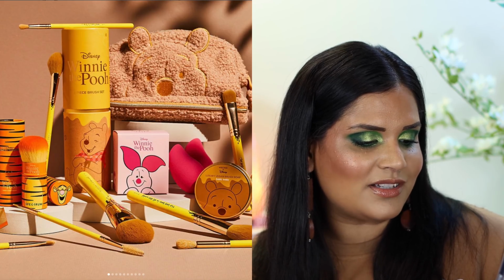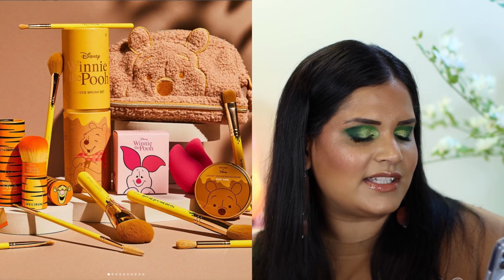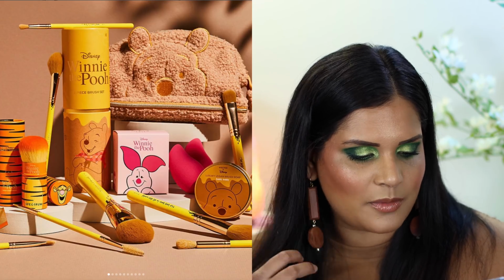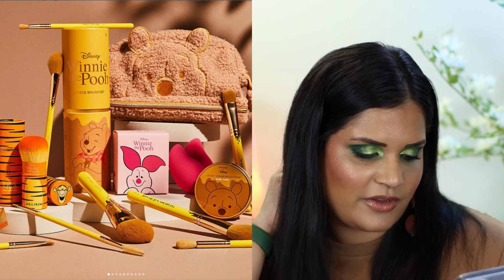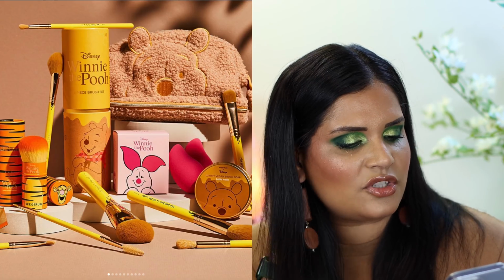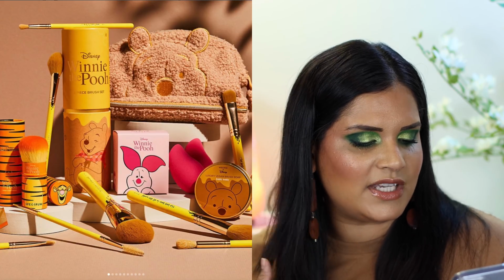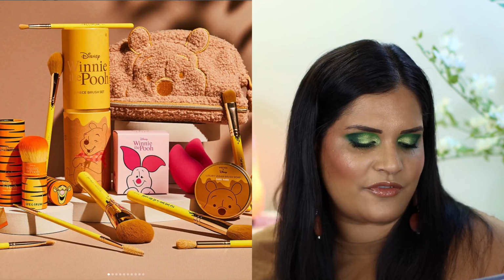I low-key want all of this. I'm gonna try and get this today when it launches. It's adorable. There's an 8-piece brush set for $68. The makeup bag, oh my goodness, it's adorable. I want the makeup bag, $45. Solid brush soap I don't really need. The Piglet ear sponge set is so cute, $15, and then the full collection is $150.